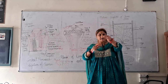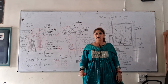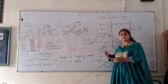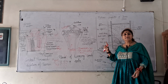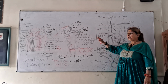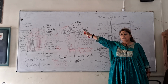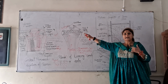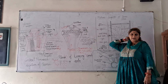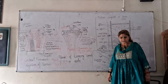It forms a ring in front, behind and on the sides, in the scolex portion, near around the suckers. Okay? And another ring is there, the rostrum ring, around the top portion of the scolex, called the rostellum. Clear, I think?